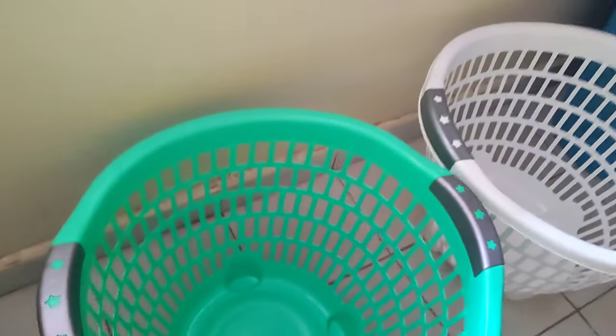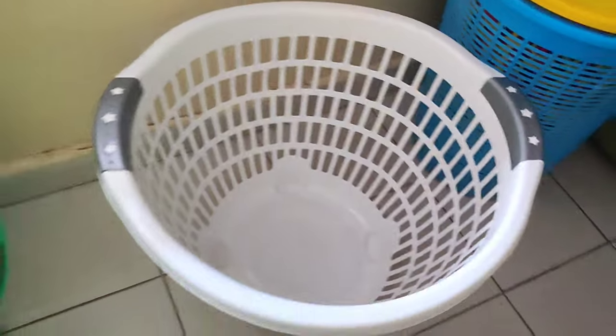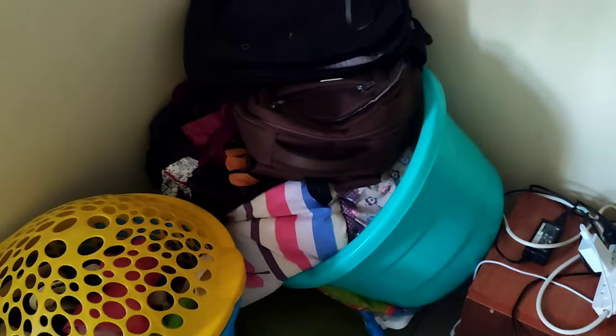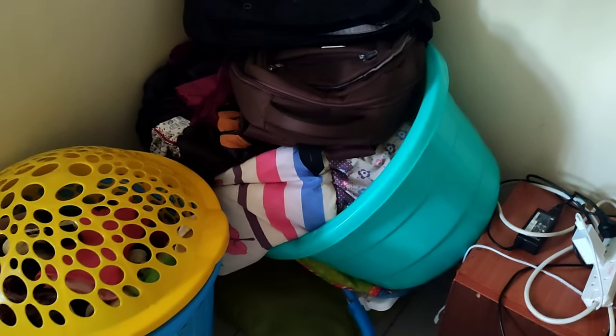So I just emptied everything. The plastics are all free, and I have some few dirty clothes over there. And then I'm going to arrange that corner because there are a lot of bags that are just on top of each other, plus some duvet that should not be here. So I'll just take this off and put it there, because I have space somewhere here on top.